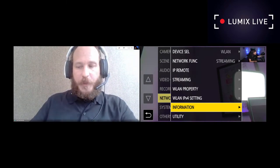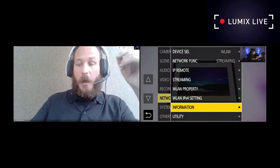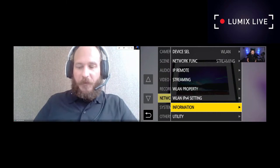We support RTSP, RTP, RTMP, and RTMPS. Now, RTMP is what most people are using these days. Now, you find RTSP a lot in security cameras, IP cameras.